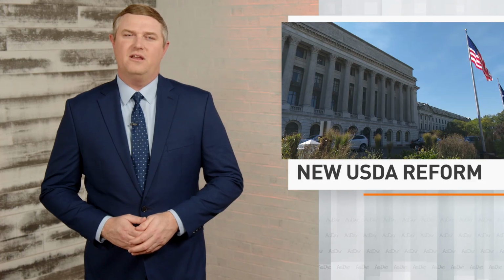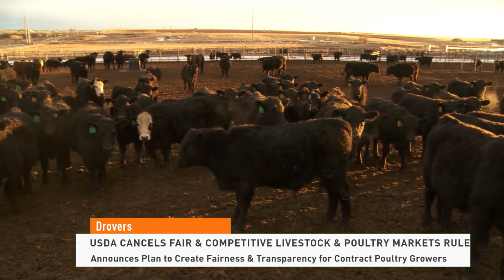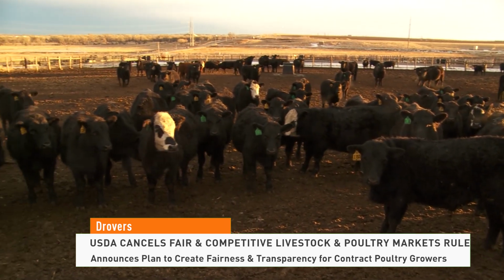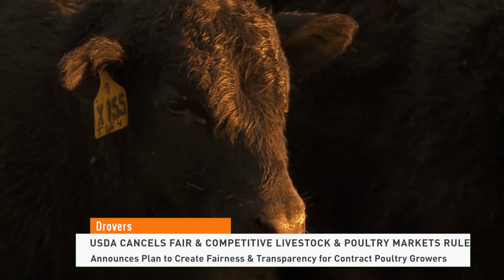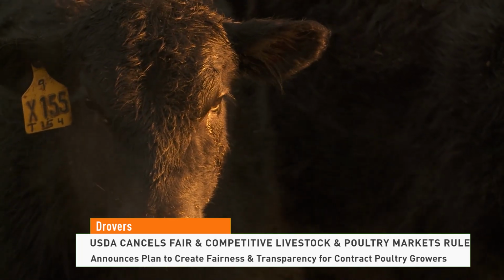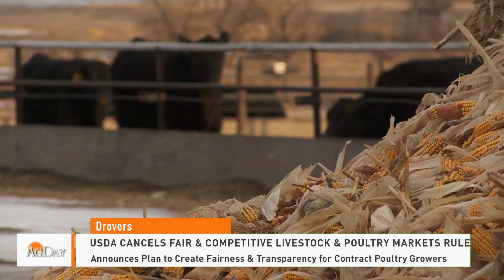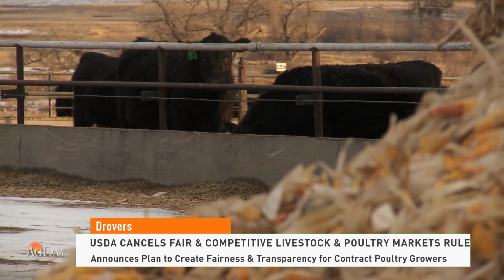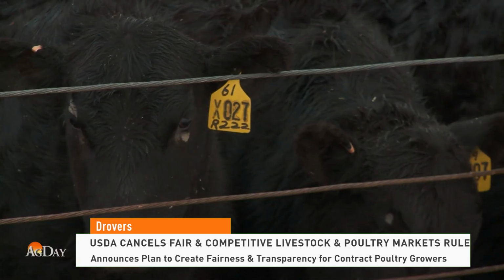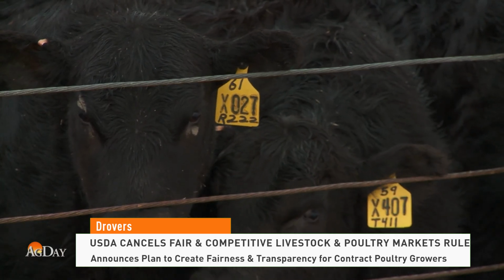While USDA is announcing another reform under the Packers and Stockyards Act, it's canceling another proposal. In June of last year, the agency proposed the Fair and Competitive Livestock and Poultry Markets Rule. It says it received more than 13,000 public comments about the proposal, and due to the complexity and the time needed to finalize the regulation, it's being withdrawn. The National Cattlemen's Beef Association welcoming the withdrawal, saying the regulation would have dismantled current cattle market agreements, threatened producer profitability, and would have reversed decades of innovation in the cattle industry.